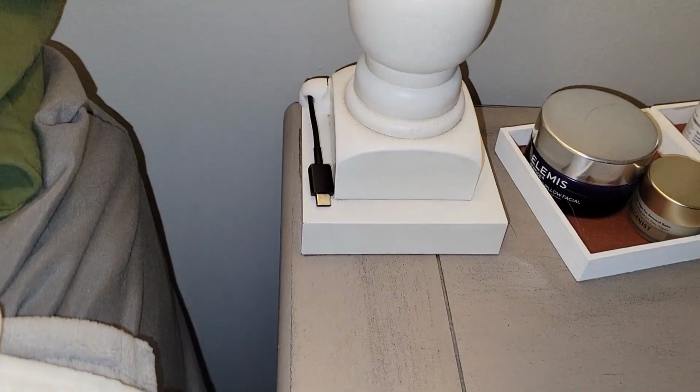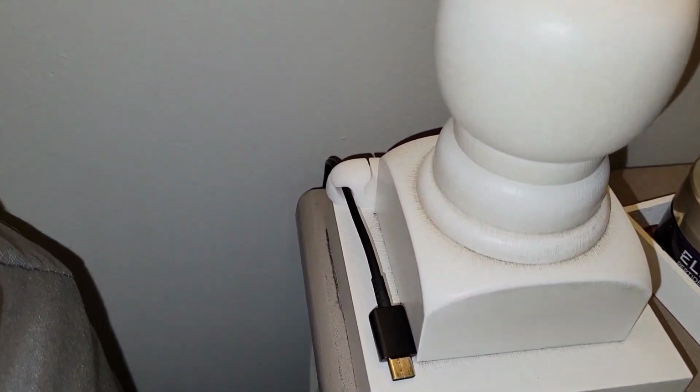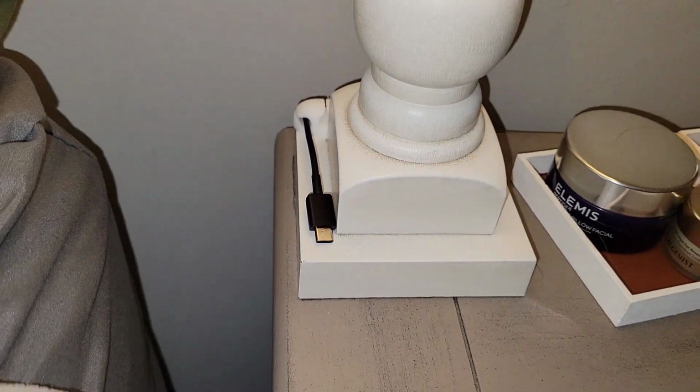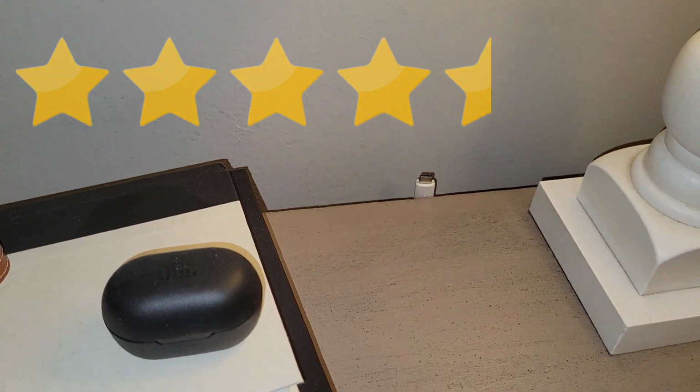So I actually ended up moving it, which took a bit to get it off because, yeah, no, it was stuck. I ended up moving it on the back of my lamp, and this is actually working so much better. And I also put one on my husband's side as well. So I definitely give this final product a 4.5 out of 5 stars. Highly recommend, and I'm glad we could end this video on a good note.